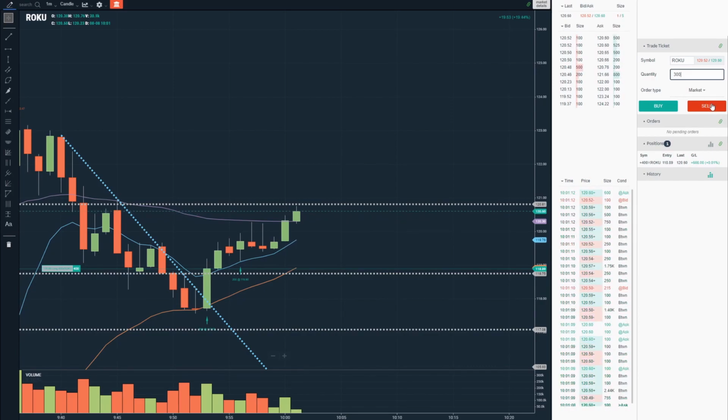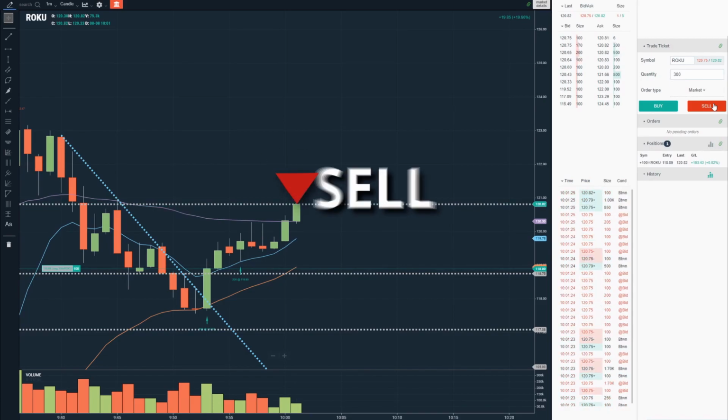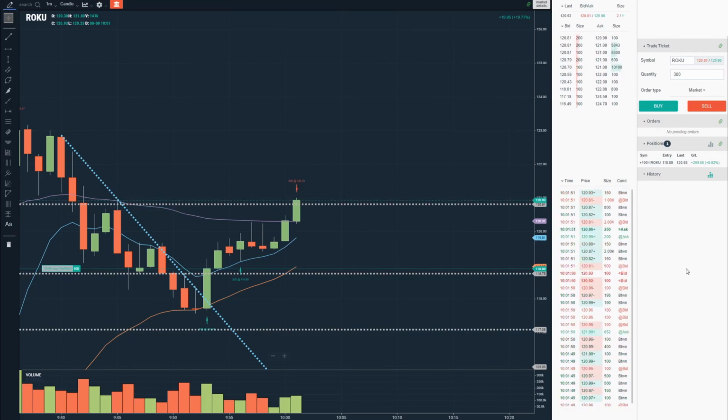I am selling most of my shares as soon as we reach the next resistance level. Now is the time to wait and see how the price reacts around this level and if we get another pullback.